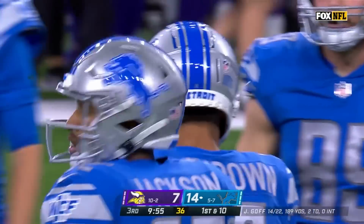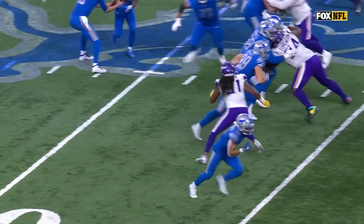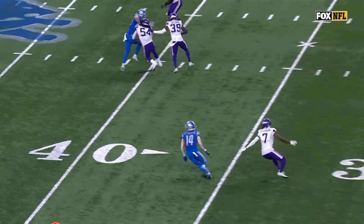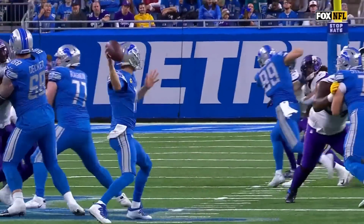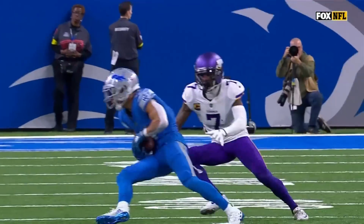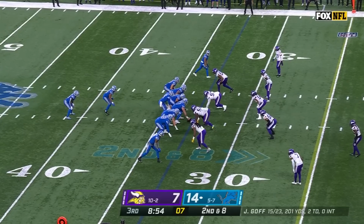Because you know, 14-7, you call that play and it doesn't work, they're going to rip you in the media. So I love the confidence. And there is Amon-Ra St. Brown going up against Patrick Peterson. He's quicker than Patrick Peterson, that period. And Patrick Peterson's a really good corner, been playing for a long time, but he's able to get open.